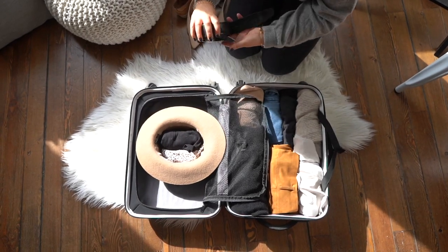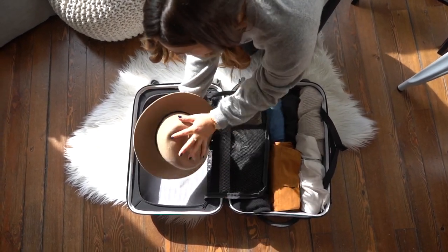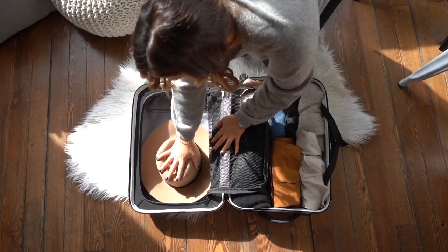One more bonus tip is if you're going to pack a hat, make sure that you pack it full of socks or some smaller tank tops or even a belt or anything else that's going to keep the shape. And then put it in your luggage so that the brim is flush with your luggage, and then put things around it to keep it in place.